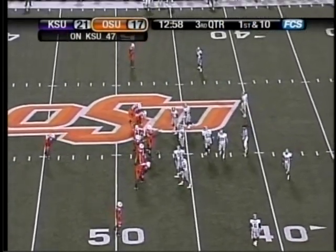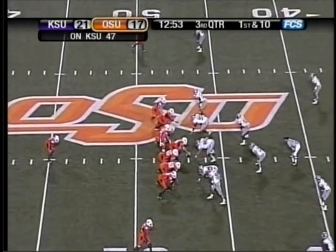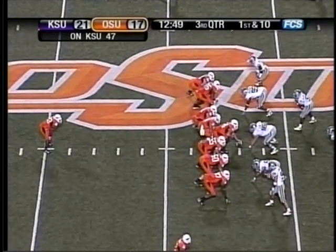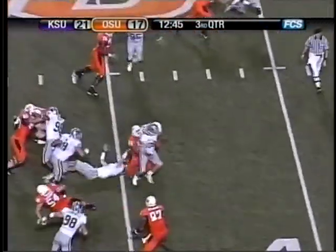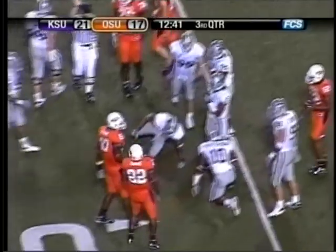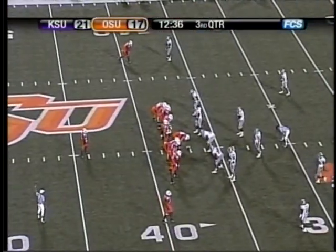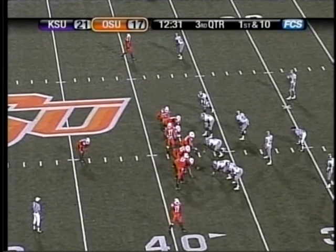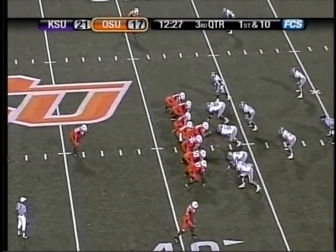1st and 10, Oklahoma State from the Kansas State 47. 2 tight ends, one back set with Savage, who now has 68 yards on the night. Single wide receivers left and right, and Robinson hands it off to Savage up the middle. Still on his feet, breaks a tackle at the 45 and scoots all the way down to the Kansas State 37. Dantrell Savage has rushed for over 100 yards in 4 straight games, and he may be on his way to doing it again tonight.